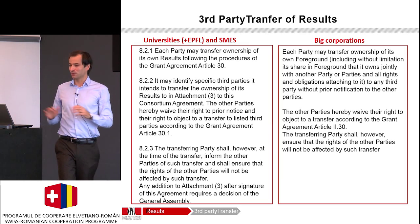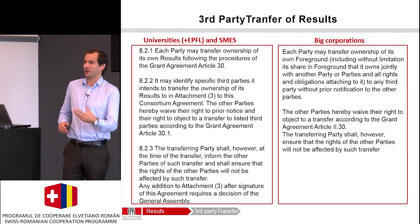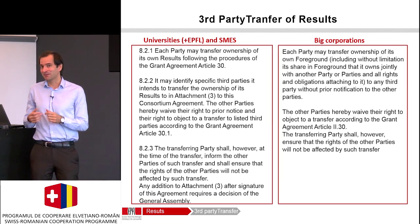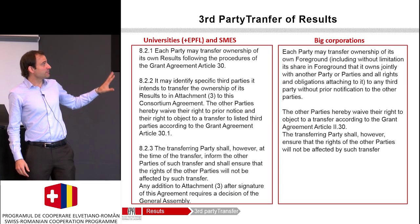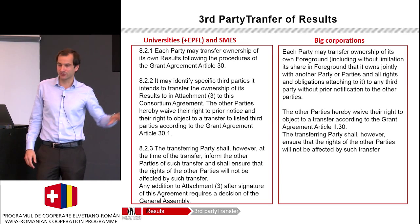And of course, big corporations, well, they say no. We would just like to be completely free. It's our results. Why should we have to notify you? Why would you have the right to object? And SMEs will say, yeah, well, there's the competition, and universities the same. I mean, there are different arguments. Honestly, at EPFL, we're very flexible on this. There's not a great risk, but there's always a divide on this.